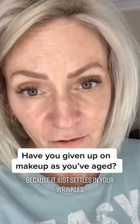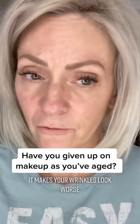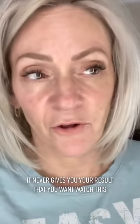Have you given up on makeup because it just settles in your wrinkles? It makes your wrinkles look worse. It never gives you the result that you want.